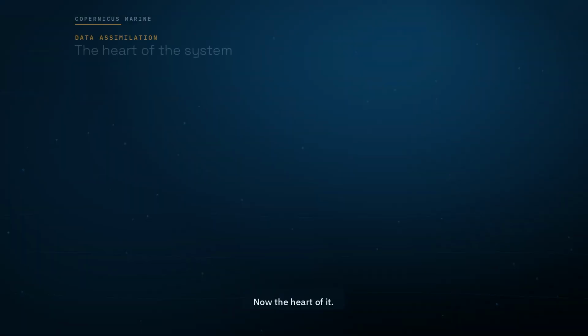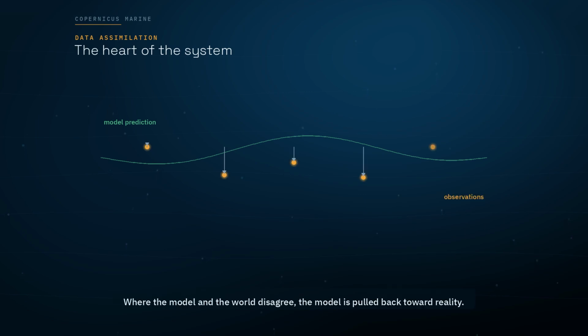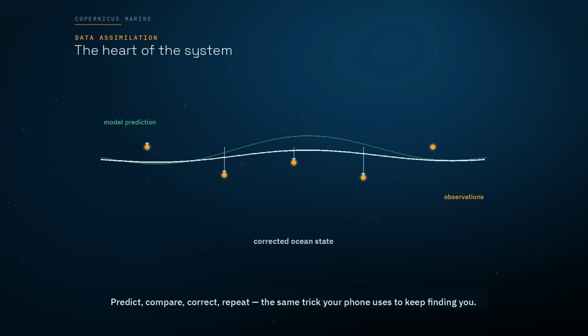Now the heart of it. A model runs forward, predicting the ocean hour by hour. Then the real measurements arrive, where the model and the world disagree. The model is pulled back toward reality. Predict, compare, correct, repeat. The same trick your phone uses to keep finding you. This is data assimilation, and it is what makes Copernicus more than a pile of numbers.